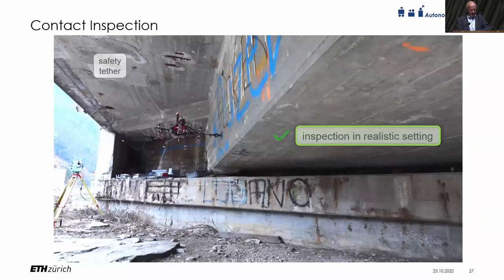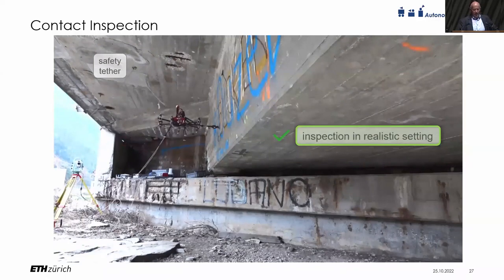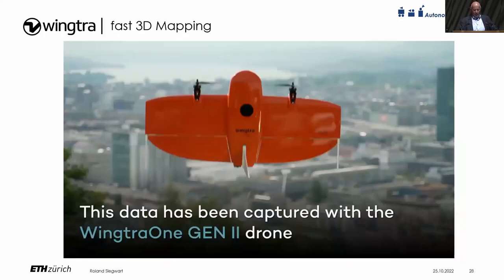I would like to end my presentation with two videos showing a little bit what is feasible today. A lot of this research we did over the last 20 years has also made it to market. For example, with Wingtra, which is now a company in Zurich, delivering all over the world these vertical takeoff and landing drones, which are fixed wing but can vertically take off and land.